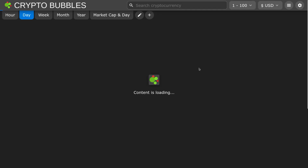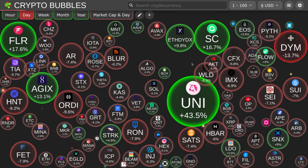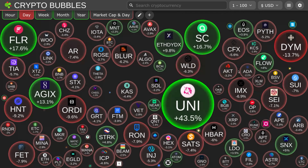All right, over on the crypto bubbles here. So the thing is, Bitcoin could pull down to about the 50,300 area. I still think it has a little bit more to come down. A lot of red out there.